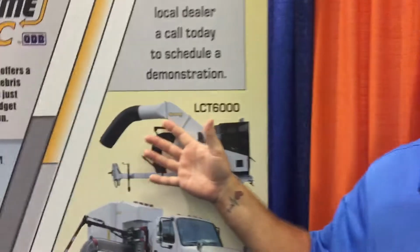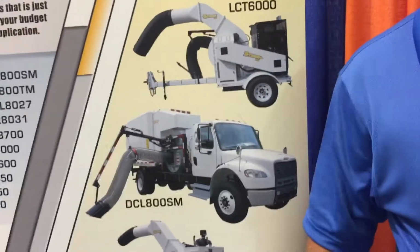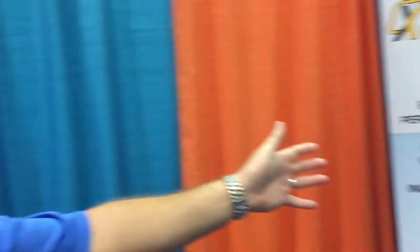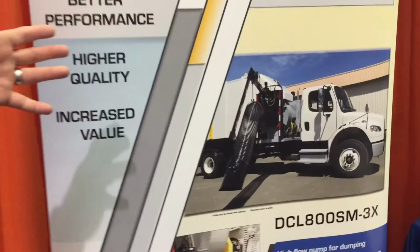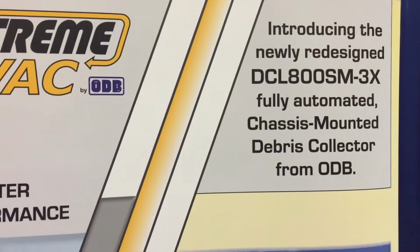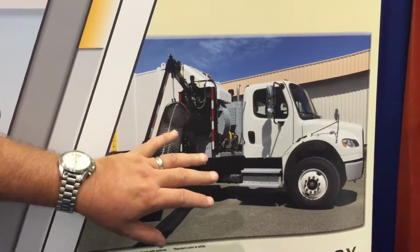Some places more than others, but we have a full lineup of product that goes anywhere from just a tow behind unit all the way to a self-contained trailer and or truck mounted unit on its own chassis. This particular unit you see here on this board, we're kind of the only game in town. Nobody else has a product like this. This is a true one-man operation.